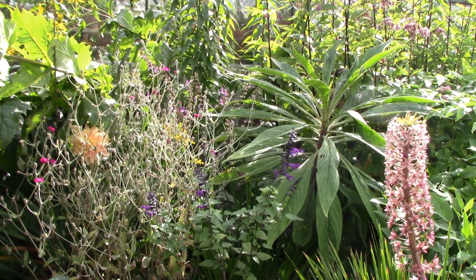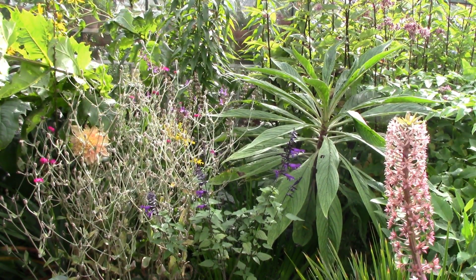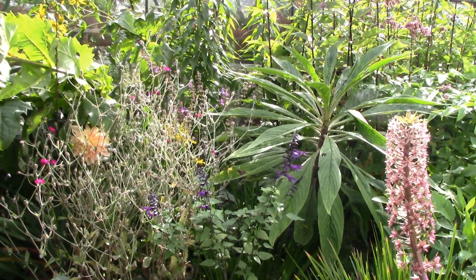What else do we have here? Is it time to mention the guy on the right here, my Eucomis? I think it's time.